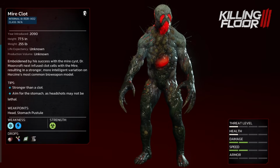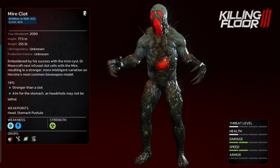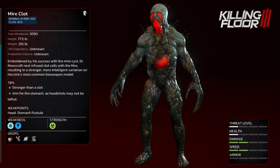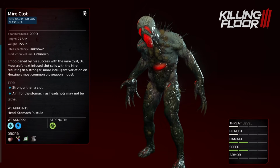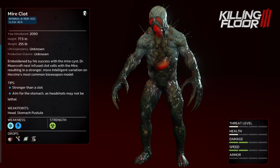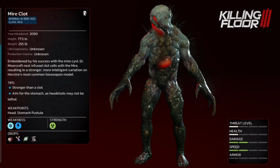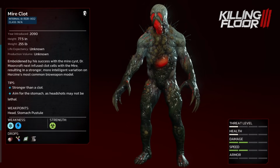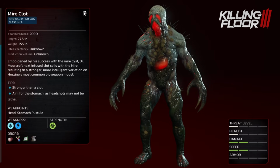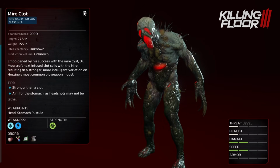It is highly resistant to toxic environments, but can be neutralized quickly with electrical or cryogenic weaponry. In a fight, the M.E.A.T breaks the golden rule of Zed combat: don't rely on the headshot. Because of its M.E.A.T infusion, a shot to the brain might not be enough to stop it. To take this unit down for good, you need to aim lower. Focus your fire on the glowing stomach pustule.